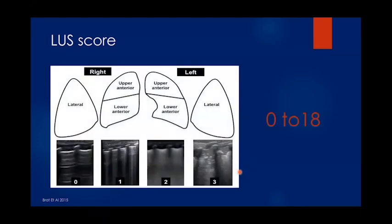Okay. So what do we do next, now that we have identified the structures or patterns that we want to describe? We want to score each lung based on the severity of the B lines. Are they just a few B lines or a lot? To do that, we need to divide each lung into zones.